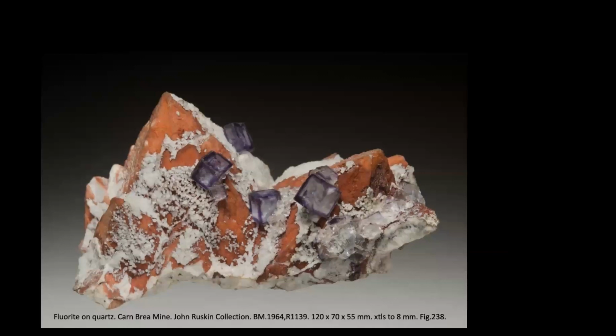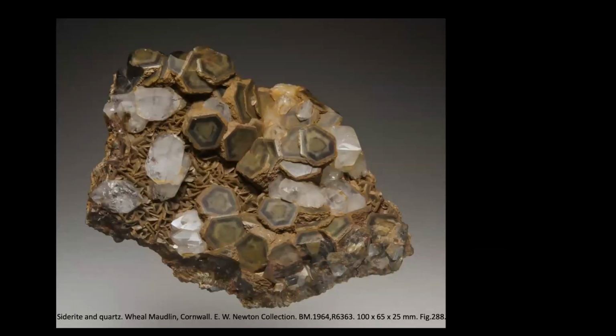from Cambrai. And here's another one from Ruskin's collection, also from Cambrai Mine. And you can just see the drama in this of the pink-tinged edges, sort of the purple-tinged edges, the colourless cubes sitting on the dark red and white quartz. A very dramatic in appearance.